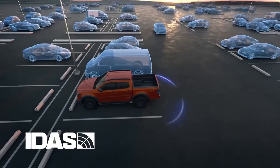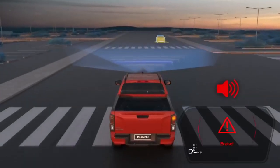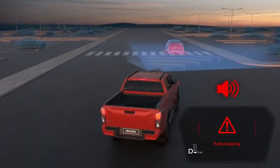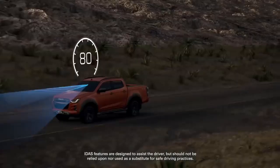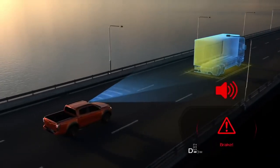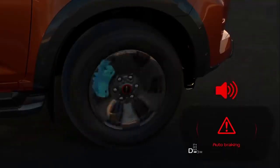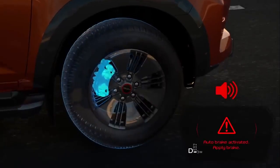Isuzu's Intelligent Driver Assistance System, IDAS, features an extensive list of both active and passive safety features, which are standard across every D-Max model. Using state-of-the-art sensors and a stereo camera, the D-Max's suite of safety and driver assistance systems monitor the surrounding environment constantly.